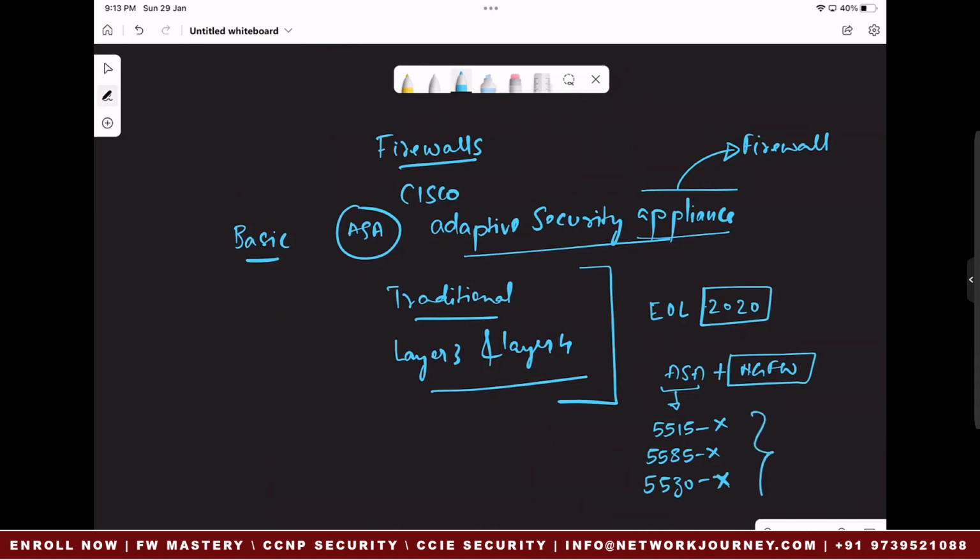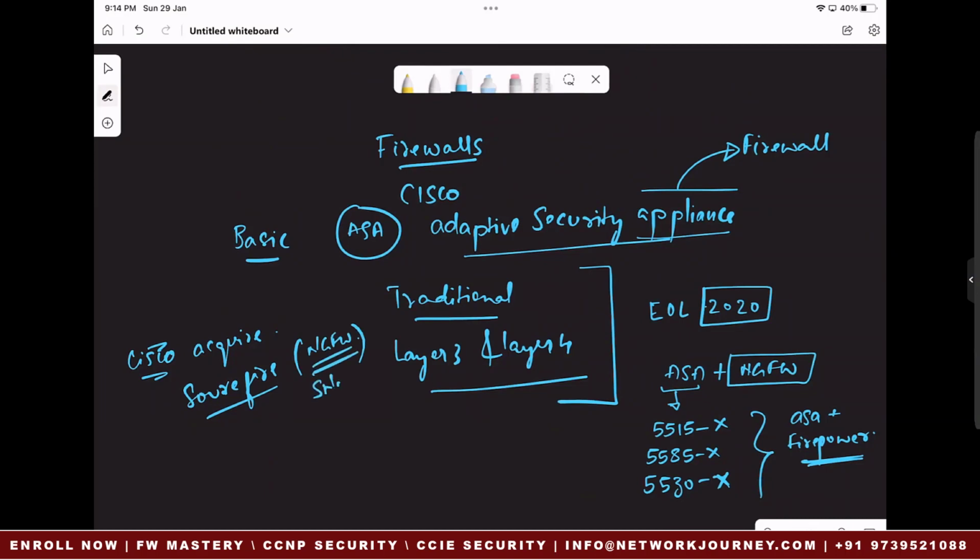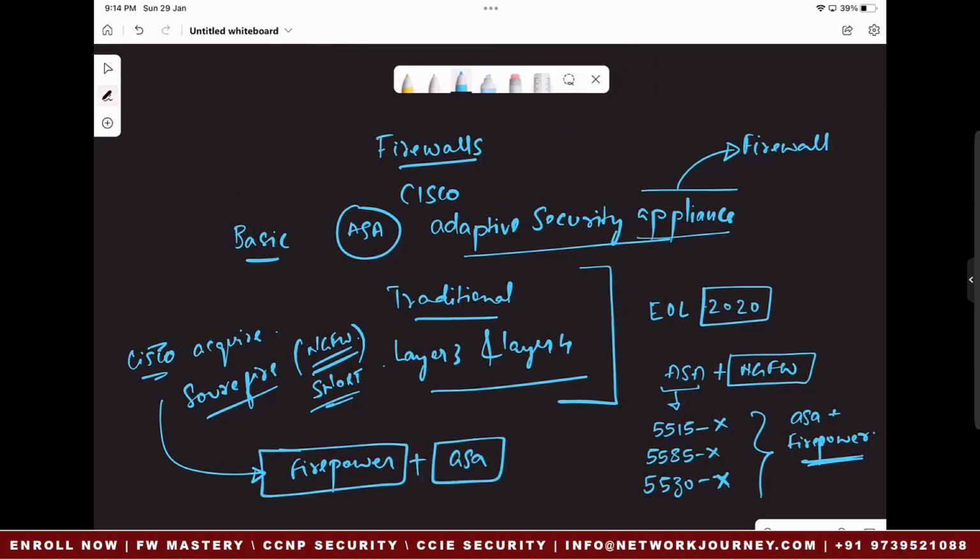Okay, they are nothing but ASA plus the next gen firepower series. How did Cisco acquire this? You know Cisco is very popular in terms of acquiring new technology. There was a company called SourceFire some years back who were into next gen firewalls, and they had a process called Snort. This company was purchased by Cisco and they renamed it as Firepower. And this next gen firewall we started seeing getting integrated with the ASA boxes. So this is how ASA with firepower technology got introduced.